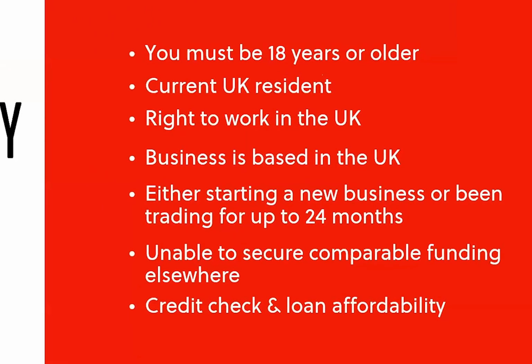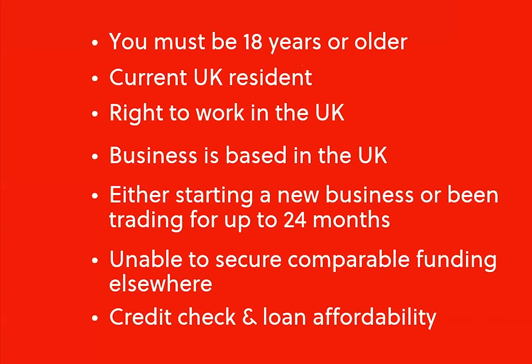So how can you apply, or what would make you eligible? You need to be 18 years or older, and you need to also be resident in the UK. You must also have the right to work in the UK, and your business needs to be based in the UK. The main reason behind this is it's government-backed money, and so therefore they're interested in making sure that this money is utilised within the UK.